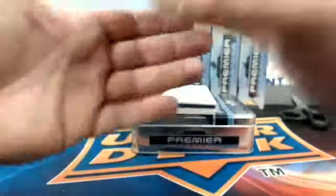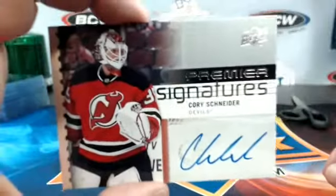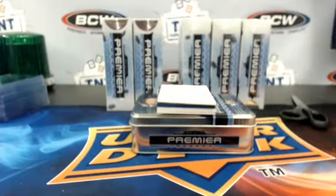We're tiptoeing a little bit tonight. Premier Signatures, Corey Schneider for the Devs. We're keeping it a light weekend. So we're playing Tiddlywinks a little bit.